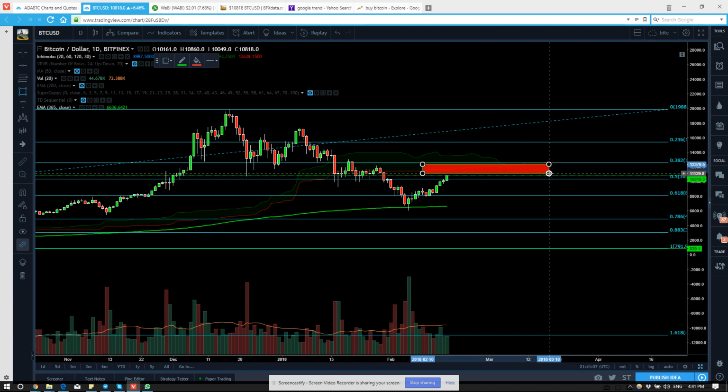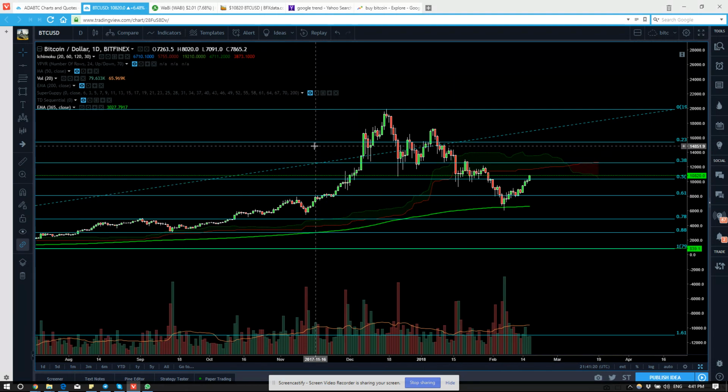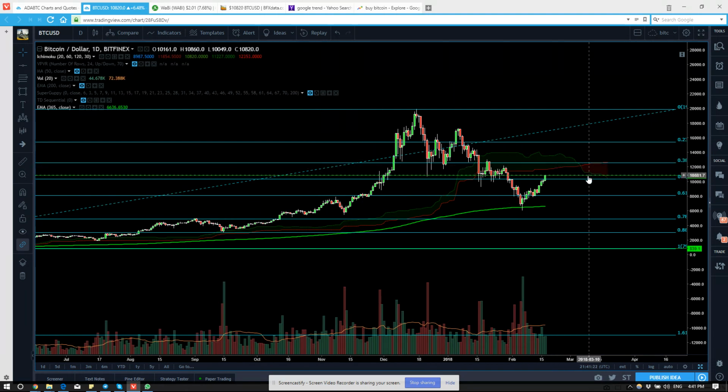The real test to me is this zone. And I expect this price to continue up to this 11,500 area. And then I expect a lot of short pressure from there. So keep your eye on this cloud. If it breaks through this cloud, it would be huge.